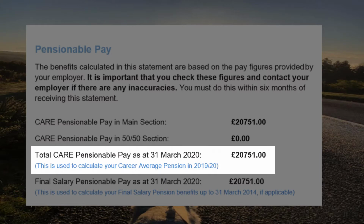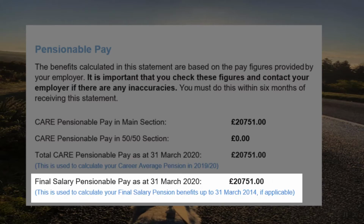The total care pensionable pay shows the total of any pay in the main and 50/50 pension schemes. This is the total pay that has been used to calculate your benefits in the Career Average Pension Scheme for memberships post-April 2014. If you have membership before April 2014 in the Final Salary Pension Scheme, the Final Salary Pensionable Pay is the figure used to calculate these benefits. It is based on your full-time equivalent salary as at the 31st of March 2020.